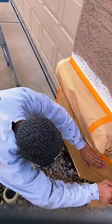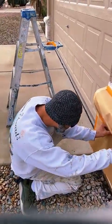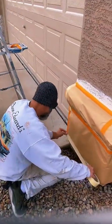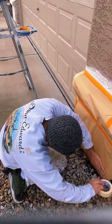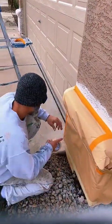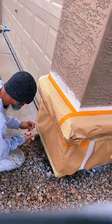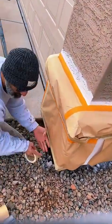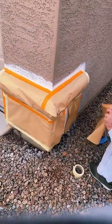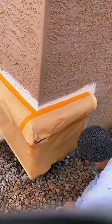That's a good question here. Any reason why we did the trim before doing the body of the house? Yeah, because it's easier to mask the trim versus masking the body of the house. Okay, what are we doing here? We're wrapping it up for Christmas. Right. So are those staying white? Yeah, they're staying white. We painted them yesterday.